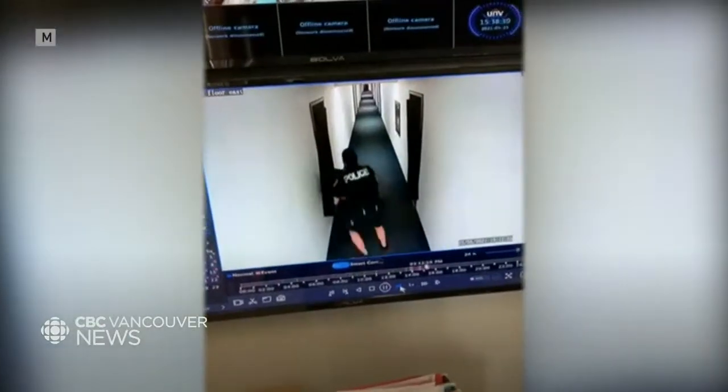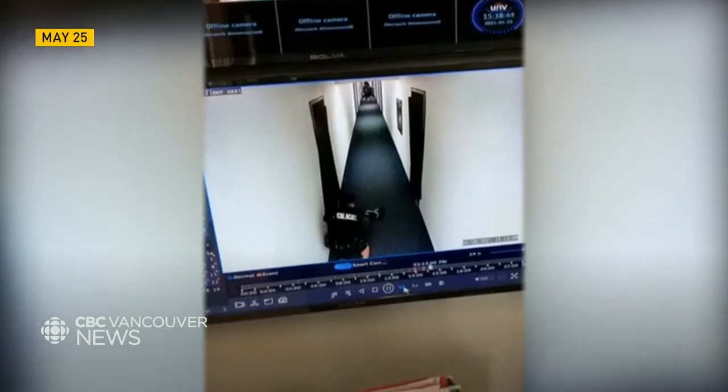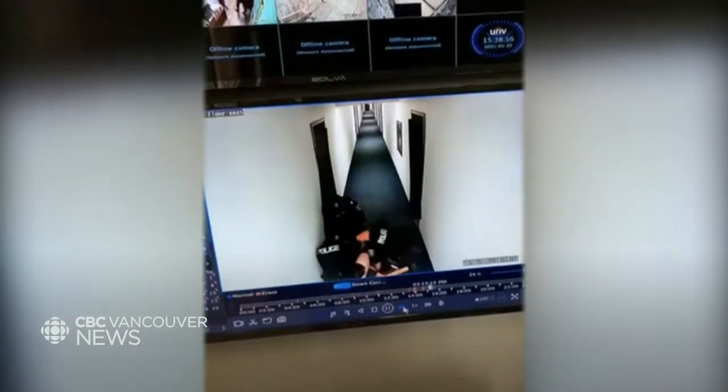The surveillance video from May shows three Ottawa police officers arresting a 39-year-old man. One officer takes him to the ground. A second officer rushes to help, punching and knee-striking the suspect, while a third holds the man's legs. The suspect is hit 19 times in 24 seconds. "I do think that this is excessive and brutal."